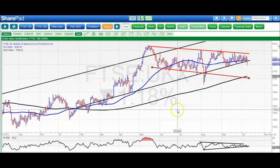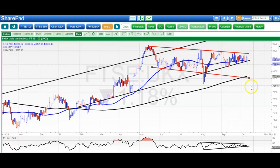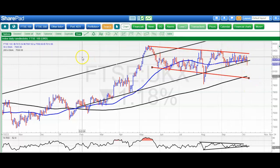In terms of the RSI, you can see the RSI breakdown as well that we had. So the RSI now at 43, breaking that uptrend line there from August, and not actually being a great leading indicator on the downside, apart from the bearish divergence that we had there at the turn of August, September. So not great on that, but we just had the simple line break on the FTSE.